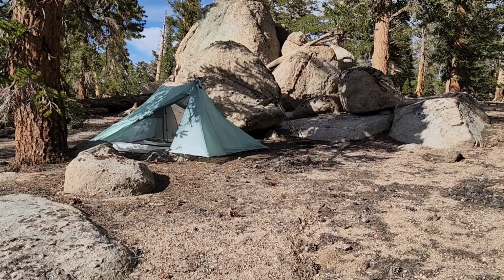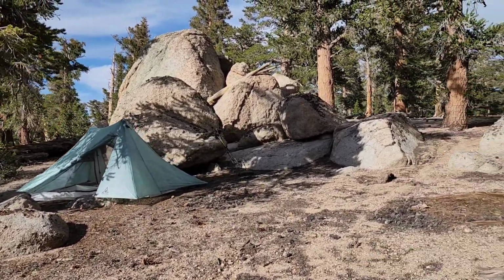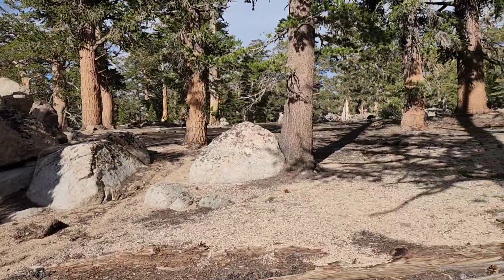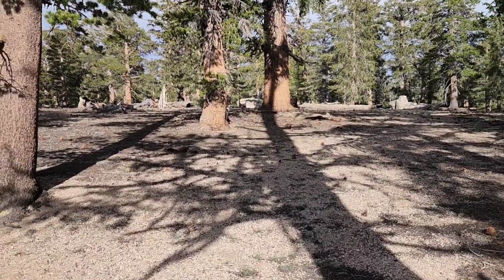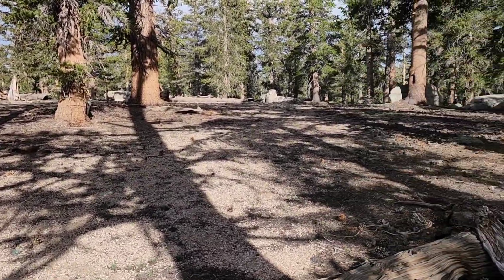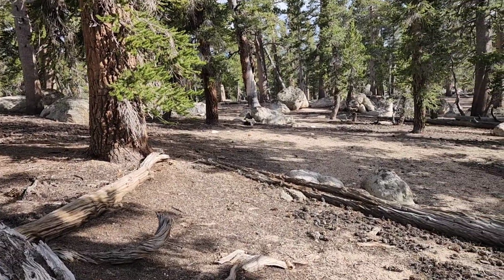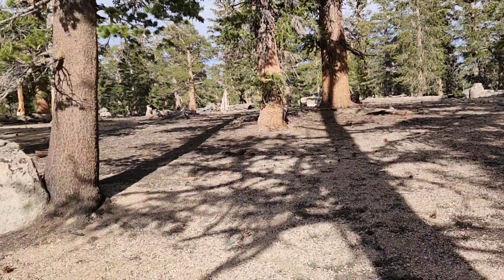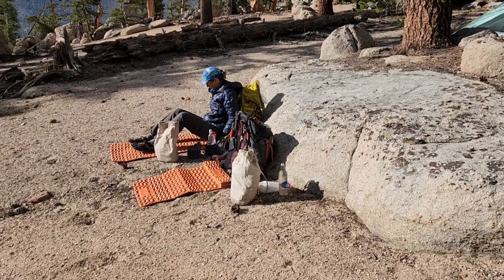We got to this tent site 5. The 5 indicates how many tents can fit in here, but actually you could fit a whole army in here. We got all this flat area, or semi-flat area, good enough flat if you were desperate, and also down the trail a ways. But we're the only ones here. We're gonna sit in the sun and have dinner here now.